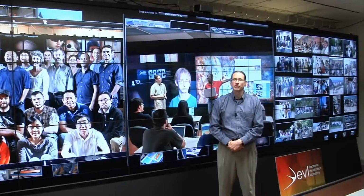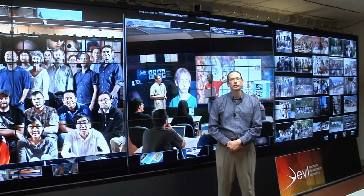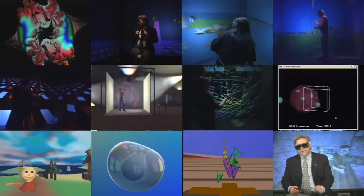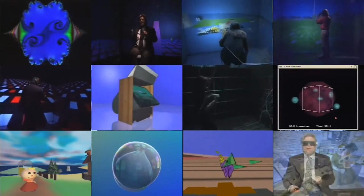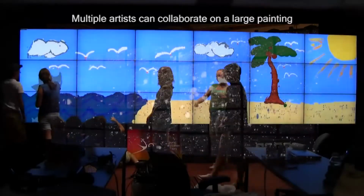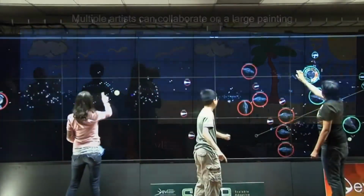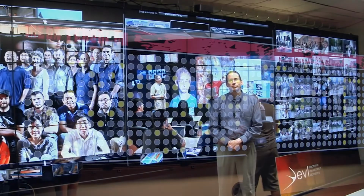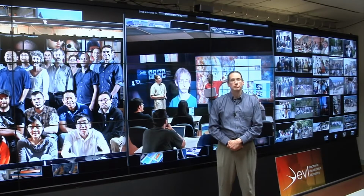At EVL, we develop a new display device every couple years to support new ways of visualizing and interacting with data. In the 90s, we revolutionized virtual reality by creating the projector-based Cave. In the 2000s, we created the highest resolution display wall on the planet. We also create desks and tables and tabletop displays. All of these displays, like this one, are big to support collaborative interdisciplinary work.